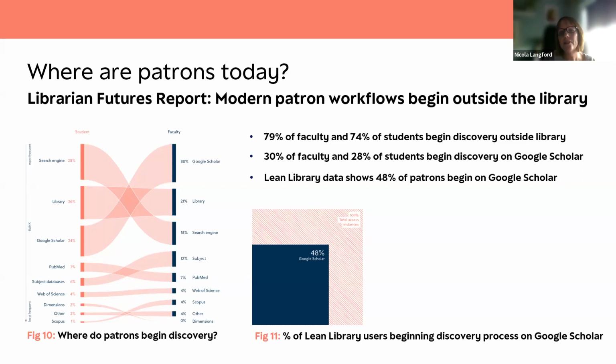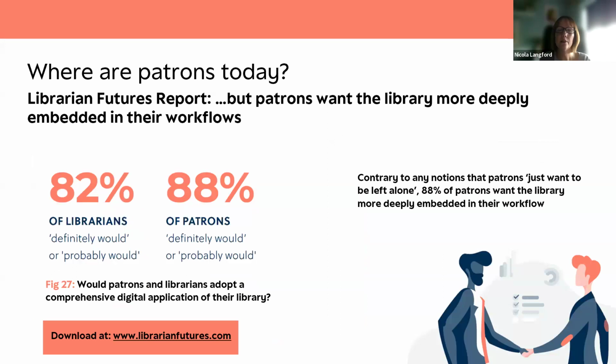But it didn't mean that the patrons didn't appreciate the library and wanted the library to be more embedded in their workflows. So they didn't want to be left alone. 88% of patrons actually wanted the library to be more deeply embedded in their workflow. And 82% of librarians actually thought that was a good idea too. So really making sure that the library was available and kind of on the patron's shoulders.